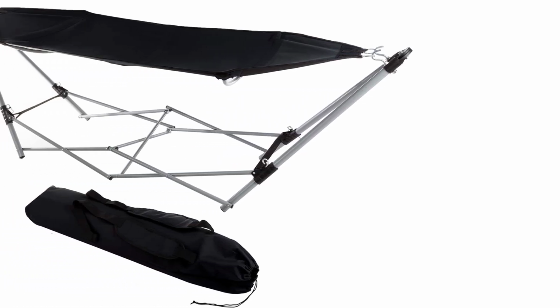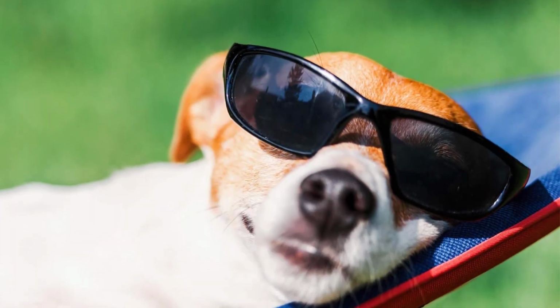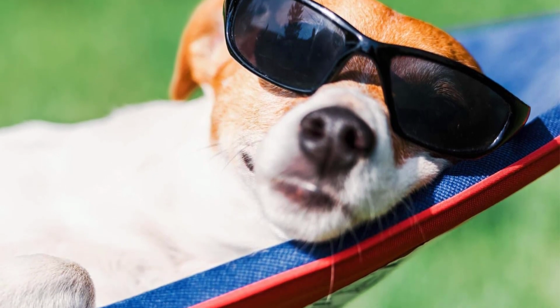The unfolded dimensions of 94 by 31 inches are quite generous. I like the extra width, but you can't use the full length due to the narrowing design at both ends. I'd say it's long enough for people around 6 feet tall or less.